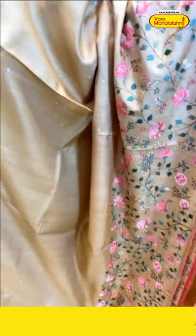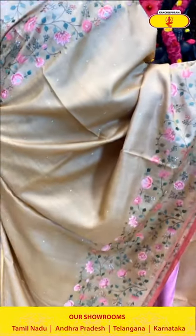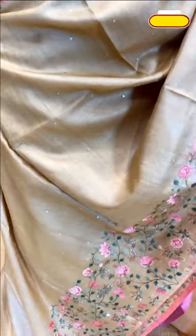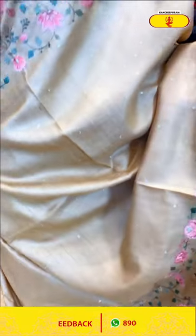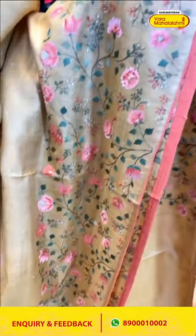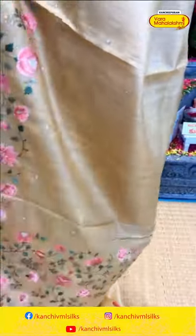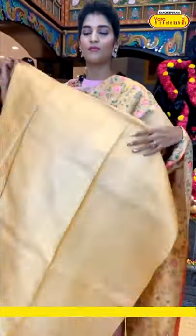This is a matka silk collection, which is in light gold color. Where the body has buttis in mirror work. Border has florals and leaves drawn in thread work. With a running pallu. And a self blouse. To buy this saree, take a screenshot along with the item code.